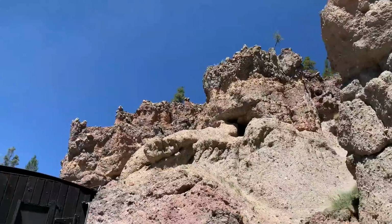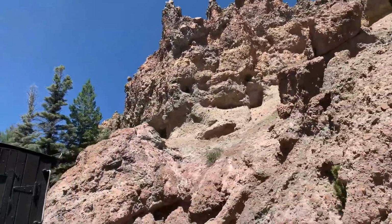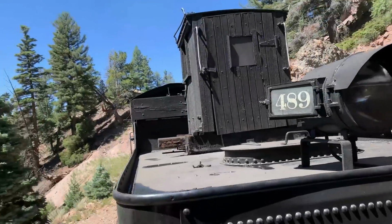And they have to double check this track all the time because sure enough, those rocks find their way into the middle of the track. Yeah, sure do. And they've been doing that for over 100 years.